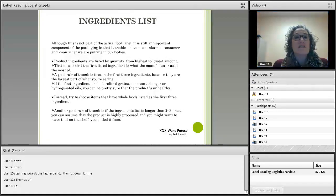Briefly, with the ingredients list. Although this is not part of the actual label, it's still an important component of the packaging in that it enables us to be an informed consumer and know what we're putting in our bodies. The product ingredients are listed by quantity from highest to lowest amount. That means the first ingredient listed is what the manufacturer used the most of. It's done by weight. So a good rule of thumb is to scan the first 3 ingredients because they are the largest part of what you're eating. If the first ingredients include refined grains, some sort of sugar, or hydrogenated oils, you can be pretty sure that product is unhealthy. Okay?